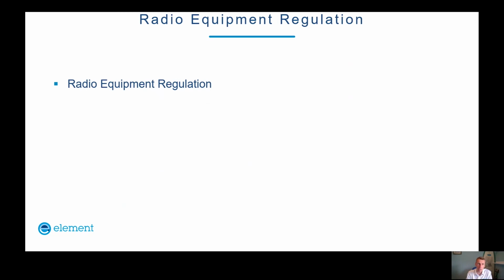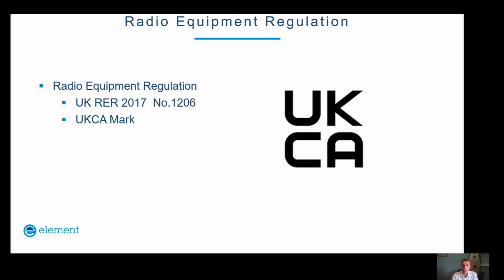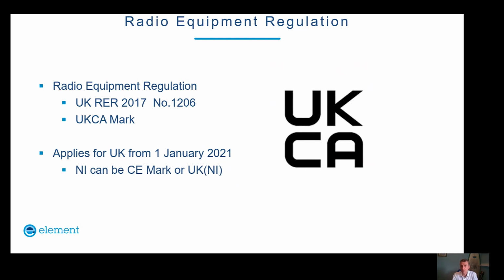So we have the UK Radio Equipment Regulations, and there's the number of it. The compliance mark for the UK Radio Regulations is the UKCA mark, and there it is. And it applies to radio equipment entering the UK market, or the British market, should I say, from the 1st of January 2021. Now, the reason I say British is because Northern Ireland is slightly different. For many, many political reasons involving the border between Northern Ireland and the country of Ireland, Northern Ireland can either use the CE marking or a specific UKNI mark. So for the purpose of these slides, I'm talking about Britain, which is England, Scotland and Wales.